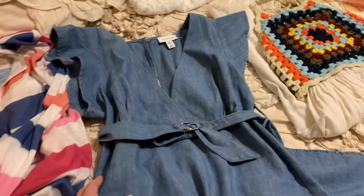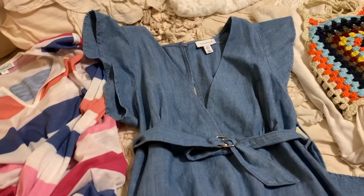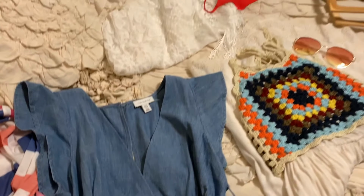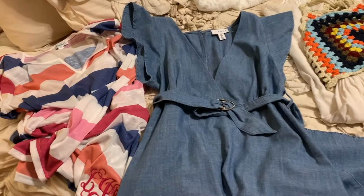Moving around over here, I'm going for just a little hippie vibe. And then look at how adorable this chambray dress is. I got it from Topshop at Nordstrom's. Oh my gosh, this is just perfect. So I have the complete all-American girl wardrobe right here. So yeah, for the 3-day weekend, I'm pretty sure I have plenty right here to shove into my suitcase.